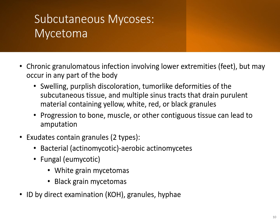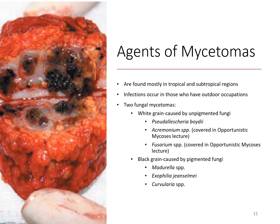With the exudates that come from different types of infection, and this would be like the pus, it can be bacterial or it can be fungal. So we're going to look at the fungal ones. Now with the fungal ones, they can have white grain mycetomas or black grain mycetomas. The white grain and the black grain have to do with the granules. It is identified by direct examination with KOH or through looking at the granules and observing the hyphae. For the mycetomas, we are going to look at the ones that cause the white grain and the black grain. The white grain are caused by unpigmented fungi, and of course 2 of these we've covered in the opportunistic lecture. And with the black grain, they tend to be pigmented type fungi.